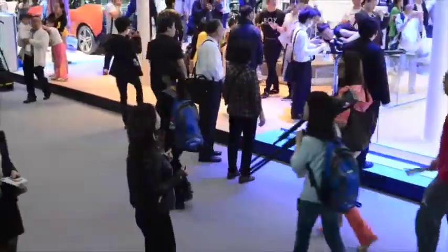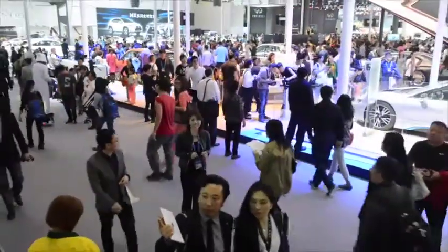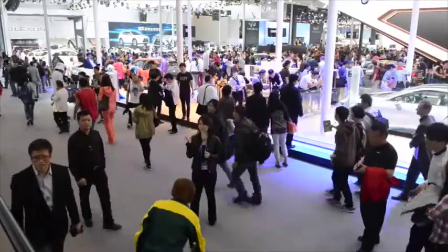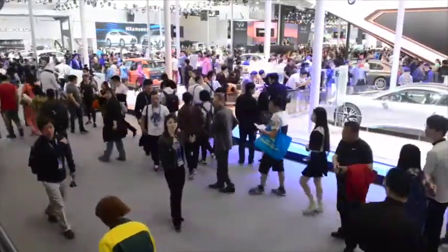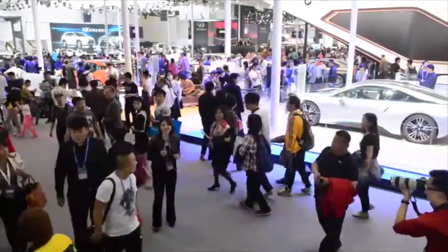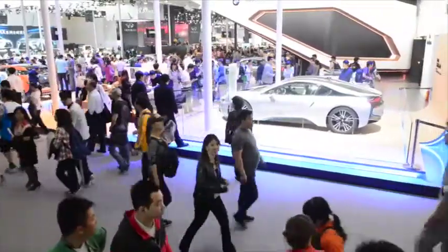So as you can see around me, there are plenty of brands. There are about 2,000 manufacturers participating in this event and more than 1,200 cars on display. As you can see, there's DS Spirit, there's BMW, there's Lexus, Mercedes, and it's all going to be covered just for you. Hopefully, we'll also get an interview with any of them if we are able to. And so let's go check it out.